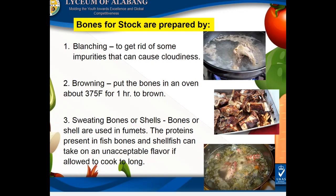Number two, browning. Put the bones in an oven at about 375 degrees Fahrenheit for 1 hour to brown. Do you know, or do you have any idea about the roasting of bones for bone broth? Then you know that the longer you cook the bones, in terms of browning, the more it nourishes the broth, and at the same time, the more savory and concentrated it will become.